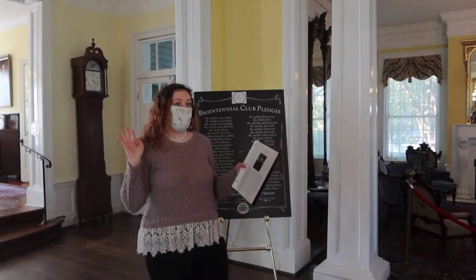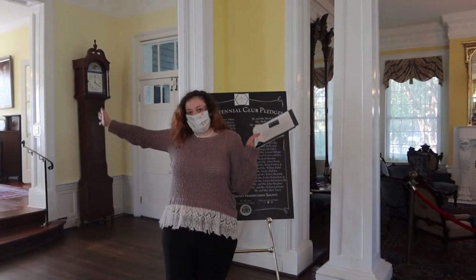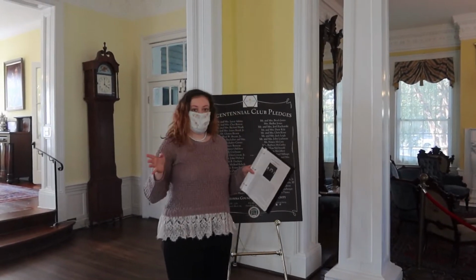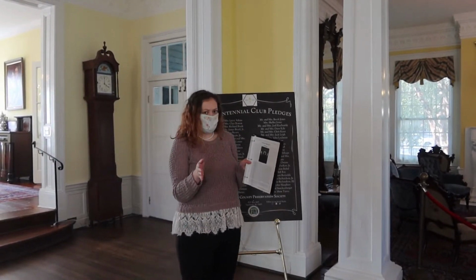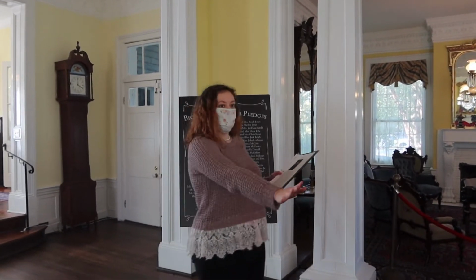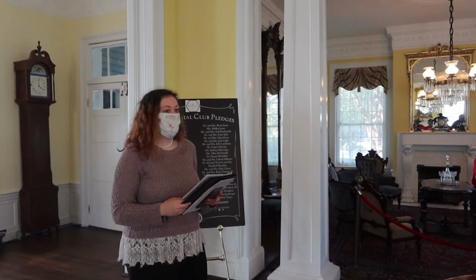Now originally it did have this cross hall and everything back here, and it did have a much smaller staircase. The staircase was opened up a little bit more, so just imagine how thin the staircase was as we go up. The monumental porch was not originally out here.